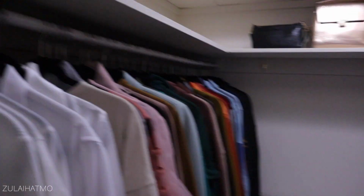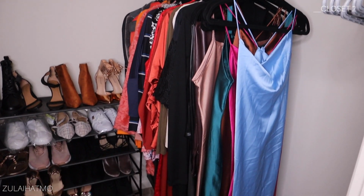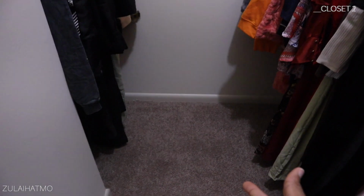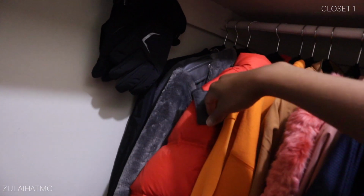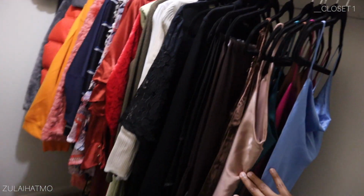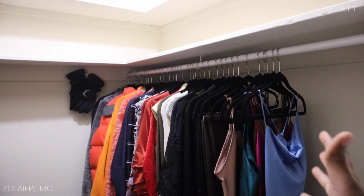So my second closet, I have all my long dresses here. So these are all my long dresses. This one is still very bare. I told you guys my shoe rack could go here, but this is all my coats and my jackets for the winter time. I still have some of my coats at the back here, like the grays and orange and the really colorful one. Then all this is just long dresses. I'm going to put my shoe rack here. I really don't know, there's just a lot of space to grow and I'm happy about that.